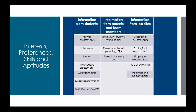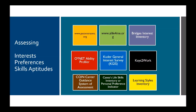In addition, information can be collected from students who are on job sites, such as situational assessments, so how do they perform in specific job-related situations. Ecological assessment, so in that instance you're looking at how does the student perform globally across the task, and it's an observation that you conduct at a job site. In addition, employer observations and surveys and input forms that they could be putting in. Feedback from job shadowing and feedback from volunteering opportunities all can contribute to good assessment within transition.